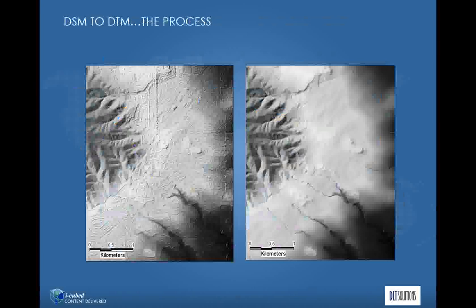Here are the two main products that are generated with IFSAR. The visual surface model on the left shows everything that is present on the surface. It's like looking down from an airplane. Here you're seeing streets and buildings and other features in a suburban area. Now, through some very intense processing, both software-driven and through a very rigorous editing process, those surface features can be removed to produce a bald earth elevation model, or a DTM. So that's the main difference to appreciate between the two main products from IFSAR.